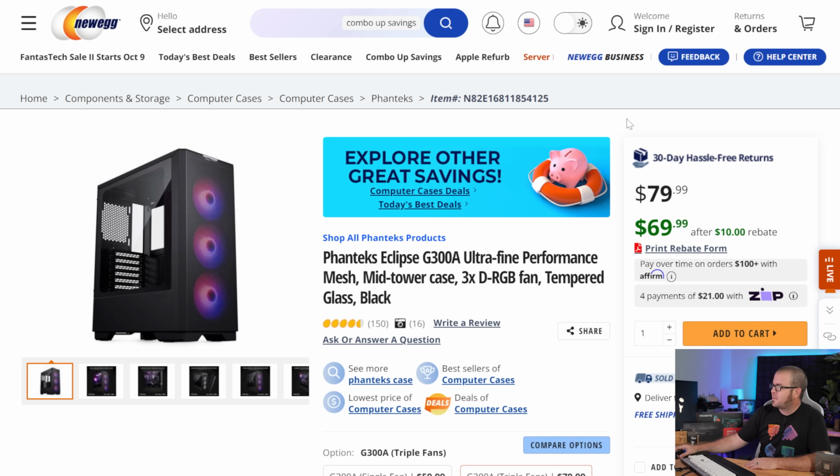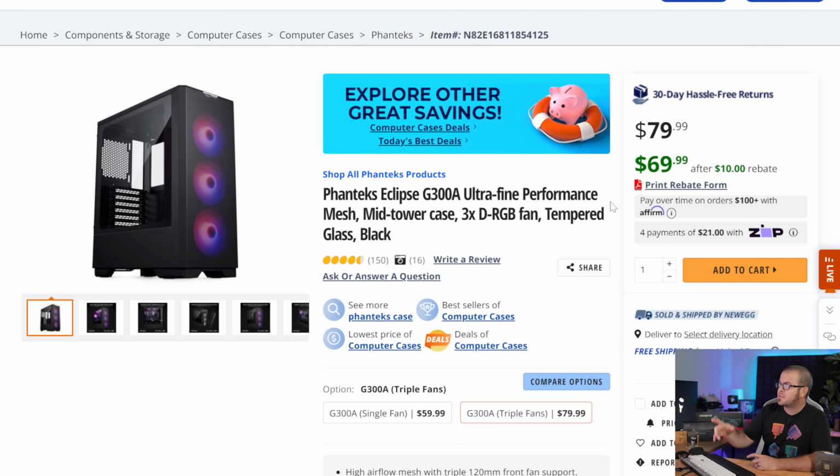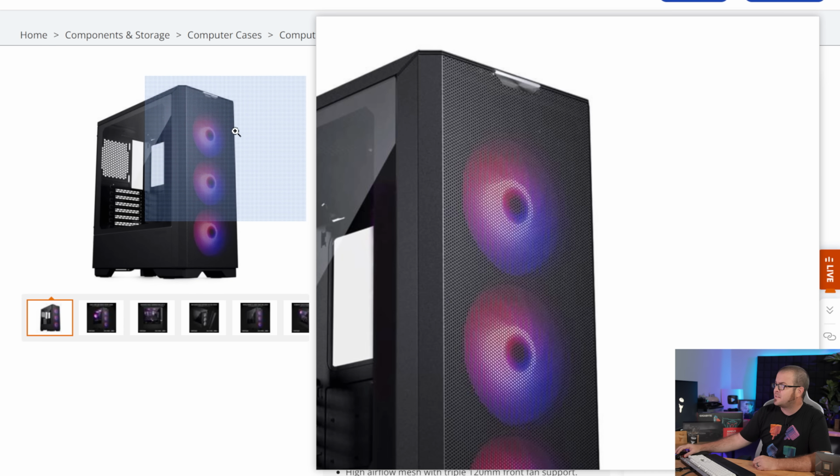The case we're working with is going to be the Fantech Eclipse G300A. This case is actually available for $60. I've even seen it for $50 for the version that comes with a single fan, but for an extra $10 to $15, this one comes with a triple fan setup. They are ARGB as well, which is nice.